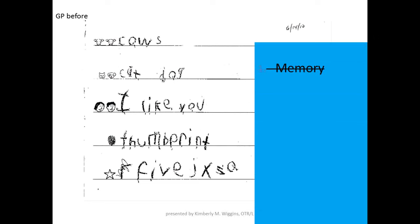So let's take a look. Does this kid have memory issues? No. If I said the letter, he knew how to make it. Did he have any letter reversals? No. He had the letter Z reversal. It's normal, one or two of those. I don't remember the exact percentages, but it's average. And then, here's the letter Q. He didn't know the letter Q, so that would be a memory issue, but it's only one.